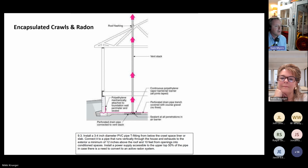So what this does is it's a pipe assembly that has a T that goes underneath the vapor barrier of the crawl space, collects that radon, and gives it a pathway to move upward and exhaust out of the house without making its way inside. So that's essentially how it works. Sometimes they can be passive, sometimes they can be active with a radon mitigation fan. It's always good to test these with a high resolution manometer to make sure that they're going to actually work and do what they're designed to do.